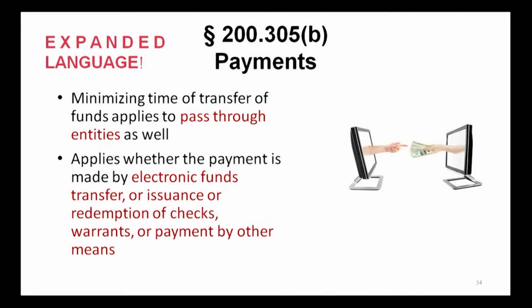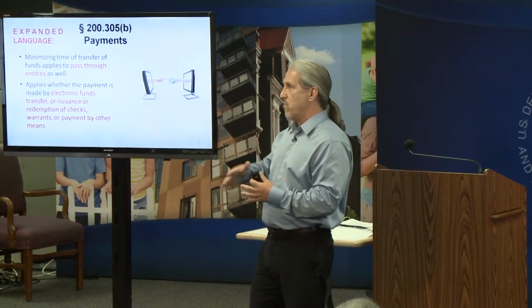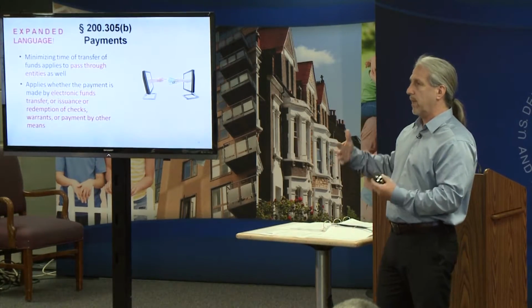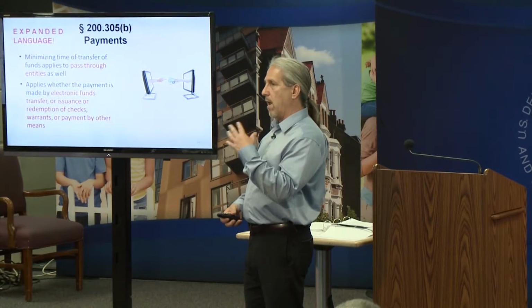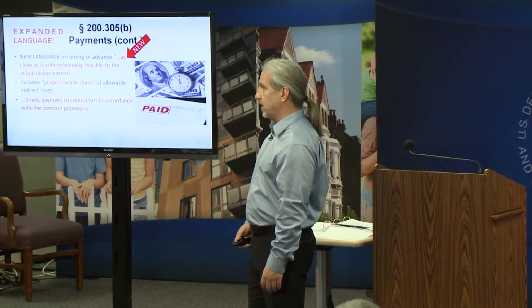And then also new language: whether the payment is made by electronic funds transfer, issuance or redemption of checks, warrants, or payment by other means. So it just says, however the payments are made, this standard applies. For our case, this is very well regulated, and we have a tight system under the LOCCS system for all of our grants, so it's really not a big change for us in ICDBG or IHBG.